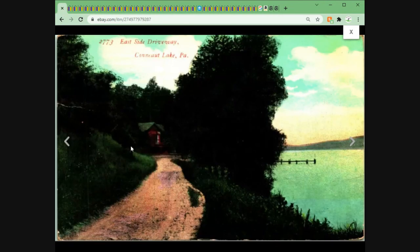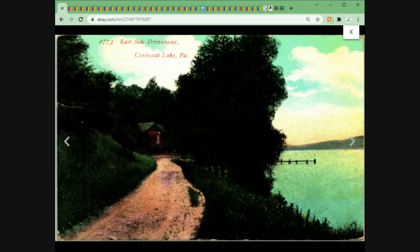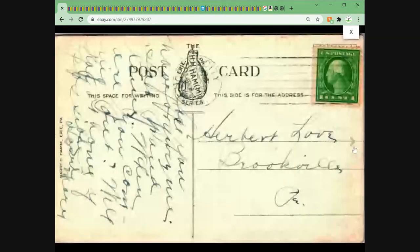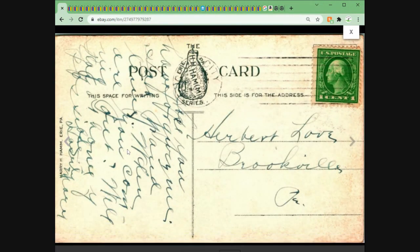1907. And then this one is the east side driveway of, I'm probably saying it wrong, Conneaut. Looks like Conneaut. Coney-ot. Yep. This one's Divided Bat. The Erie, Pennsylvania Ham series. And I love that there's just a picture of a ham.